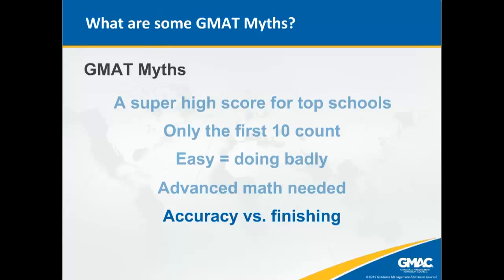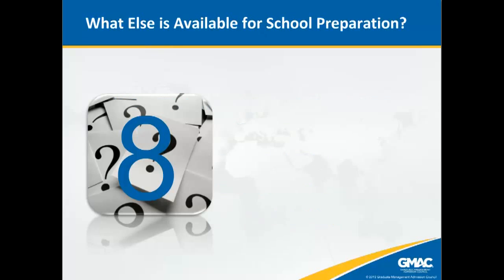Accuracy versus finishing. It's important to finish the exam. If you're struggling with a question, it's better to guess and move on than it is to run out of time and not answer questions. And that kind of goes back to the computer adaptive model also.